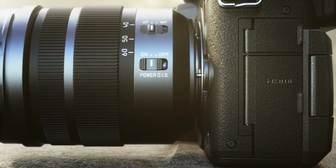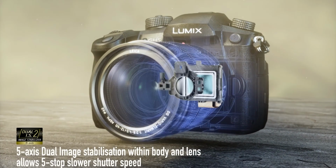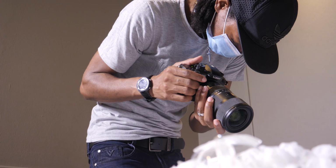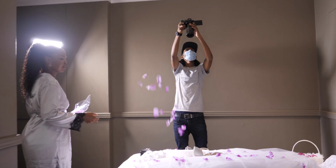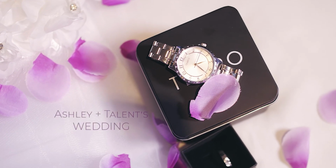And the real reason why I chose the LUMIX GH5 is because of my style of videography, which is movement. And up to date, I don't think there is any other camera on the market which has in-body image stabilization as good as the one in the LUMIX GH5, such that in most cases, you will not even need a gimbal to create smooth video. Just holding the camera in your hand, you can really create smooth footage.